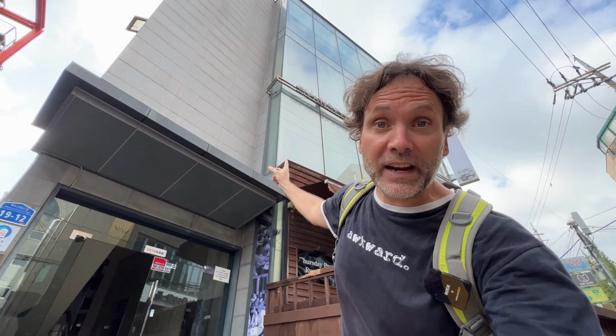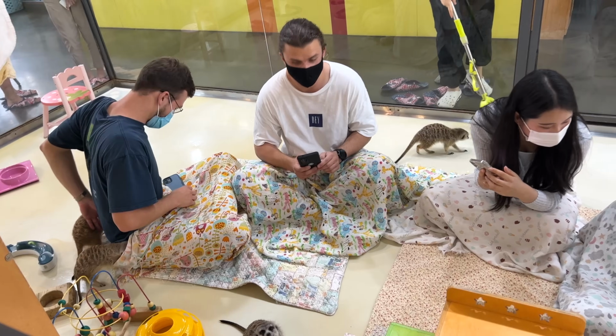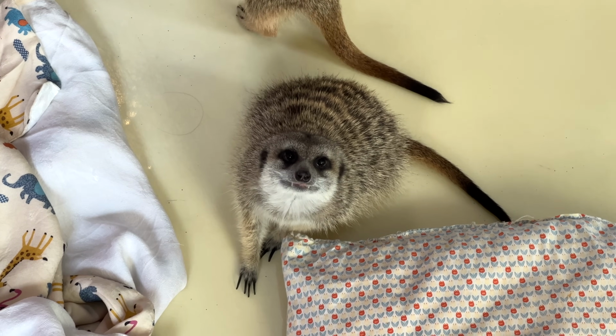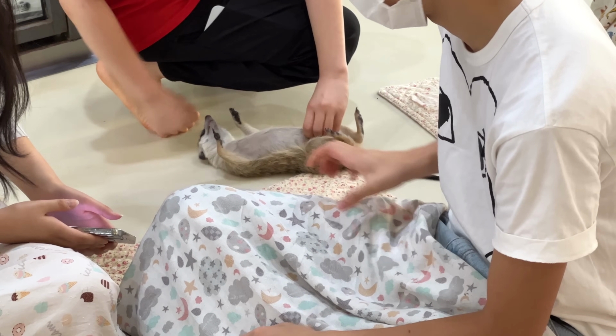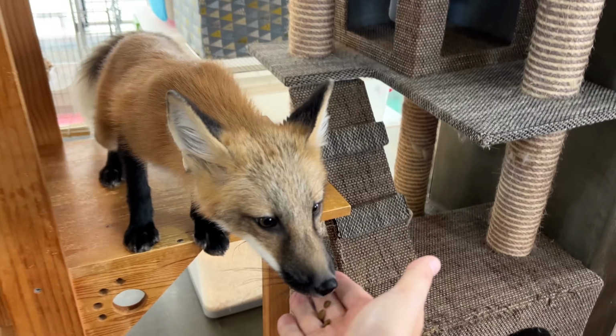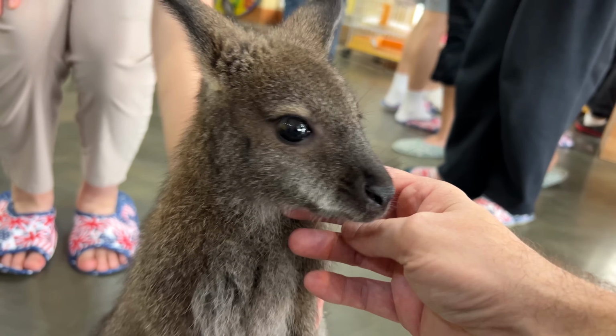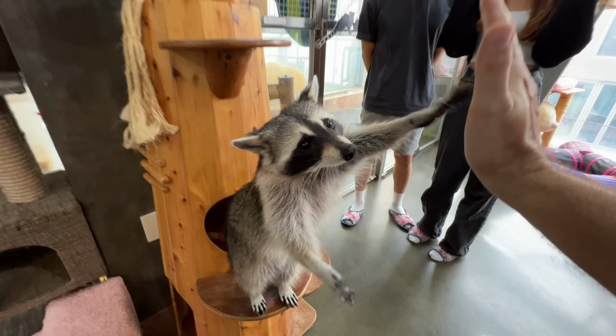No, not that type of kitty. I'm talking about real animals. Seoul is famous for its cat cafes, its dog cafes, but on the 3rd floor of this building right here is something altogether different. This is the Meerkat Cafe. It costs 13,000 won to go in, and once inside, they let you sit and play with them. But it's not only meerkats, they also have Arctic foxes. They have a little baby kangaroo that hops around looking cute. And they got this little fella who gave me a high five.